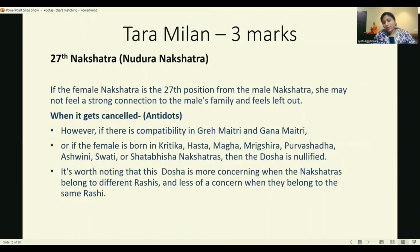This third principle helps many nakshatras fall outside this category, but in any case, if we are not able to find an antidote or cancellation, and you find that the girl's nakshatra is the 27th, always suggest to your male client that from the start, he should make sure that his wife does not feel left out in the family. They should feel like they are a part of the family.